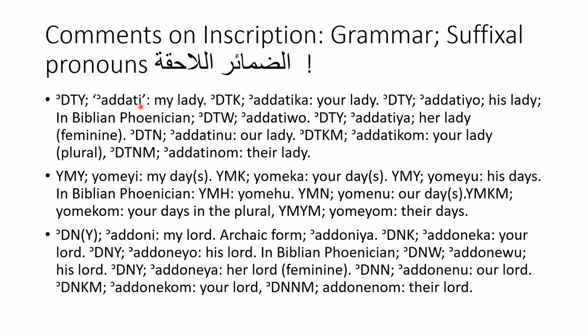It used to be pronounced in the archaic form as Addatiya in Canaanite. So Addati is my lady in the common Phoenician dialect, the Tyro-Sidonian dialect. Addatika is your lady, for the second person. For the third person is Addatiyo, his lady. In Biblian Phoenician, the other Phoenician dialect, it used to be pronounced Addatiwo, his lady. Addatiya is her lady, using the feminine form. Addatinu is our lady. Addatikom is your lady. In plural forms, Addatinum is their lady.